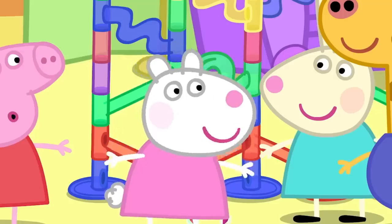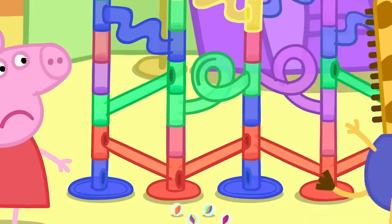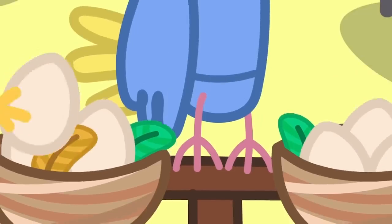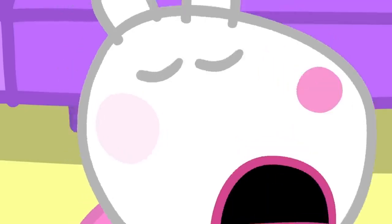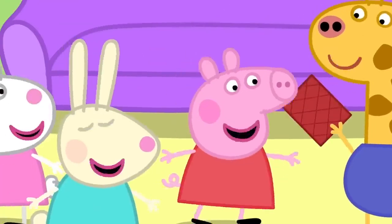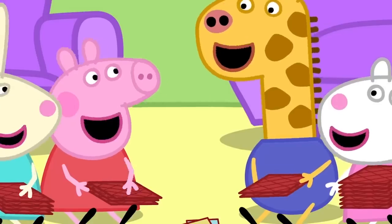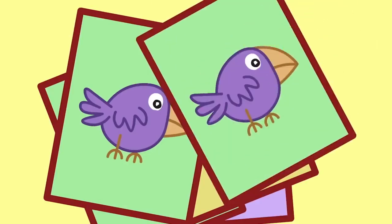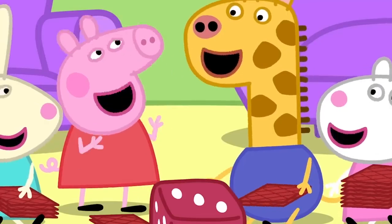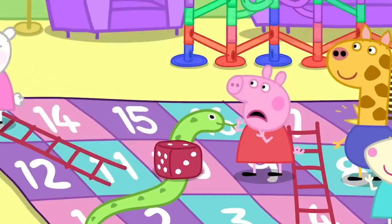I know. Let's play Pack the Parrot. Ooh, I love Pack the Parrot. But my marble is winning. It's going to pop up. I can't look. Oh no. Let's play Snap again. Snap! Snakes and ladders! Peppa and her friends like swapping games. In fact, they like swapping games so much, they've forgotten who is winning.